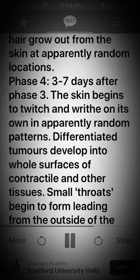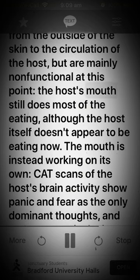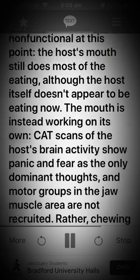The skin begins to twitch and writhe on its own in apparently random patterns. Differentiated tumors develop into whole surfaces of contractile and other tissues. Small throats begin to form leading from the outside of the skin to the circulation of the host, but are mainly non-functional at this point. The host's mouth still does most of the eating, although the host itself doesn't appear to be eating now. The mouth is instead working on its own.